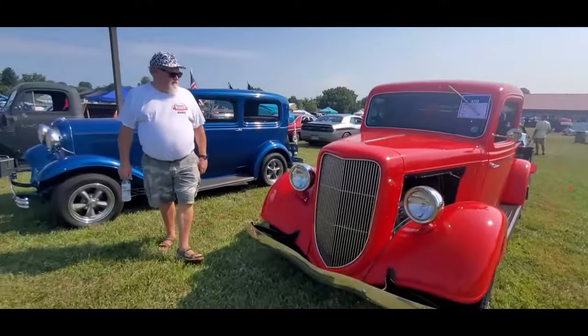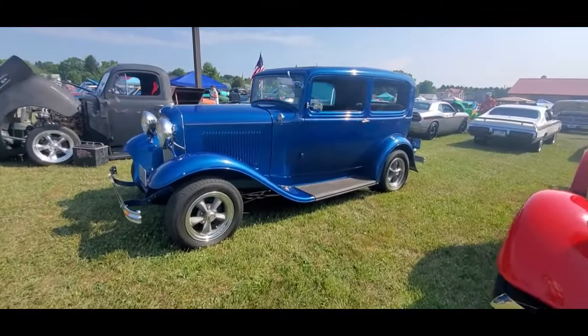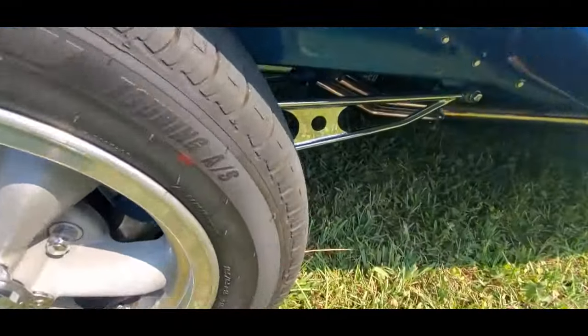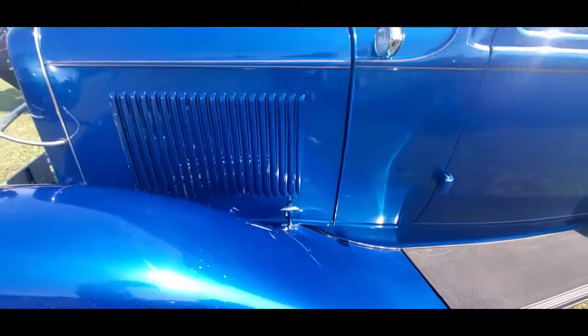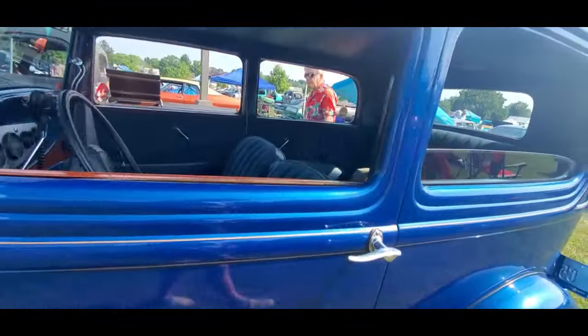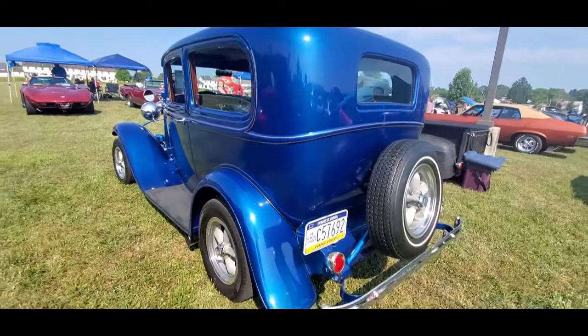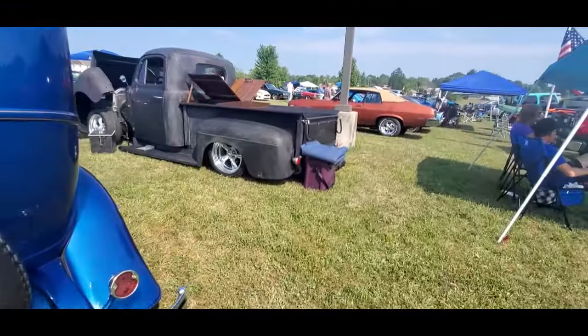Over there. Let's go zoom in over here. It's nice, got ladder bars, headers. See underneath. Rack and pinion. Well done. That is one fine little rod. As great as that, they are built.